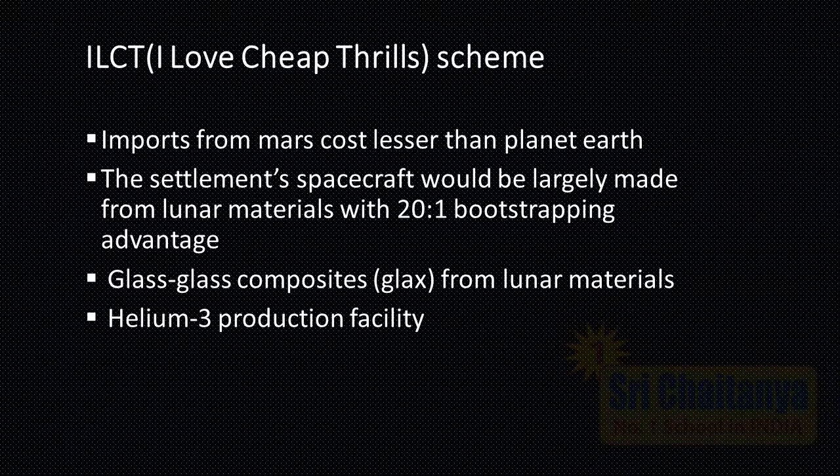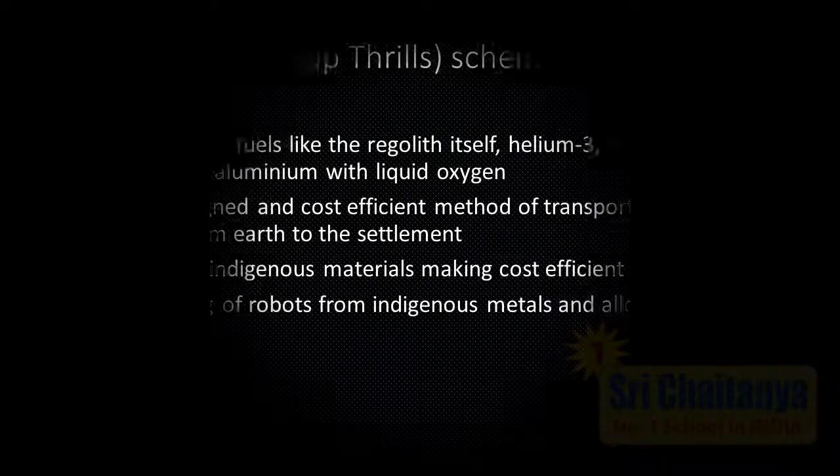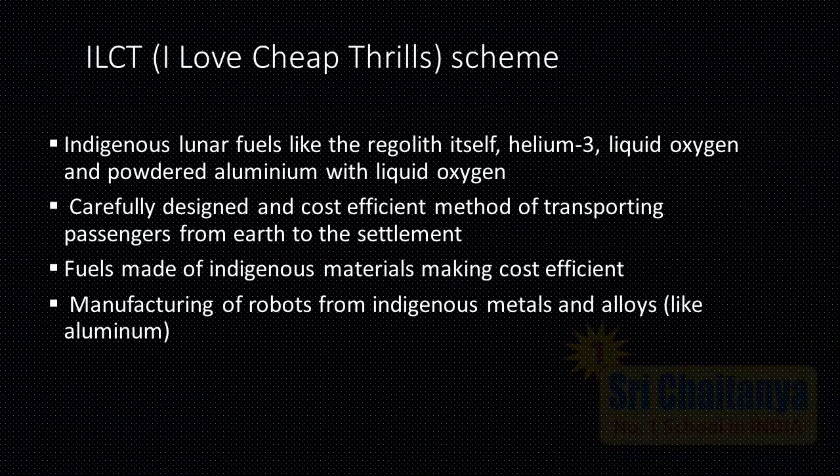The settlement's spacecrafts would be largely made of lunar materials with about 20:1 bootstrapping advantage. Glass composites, also known as GLACs, from the lunar materials, helium-3 production facilities, indigenous lunar fuels like regolith itself, helium-3, liquid oxygen and powdered aluminium with liquid oxygen. Carefully designed and cost-efficient methods of transporting passengers from Earth to the settlement. Fuels made of indigenous material making them cost-efficient, manufacturing of robots from indigenous materials and alloys like aluminium.